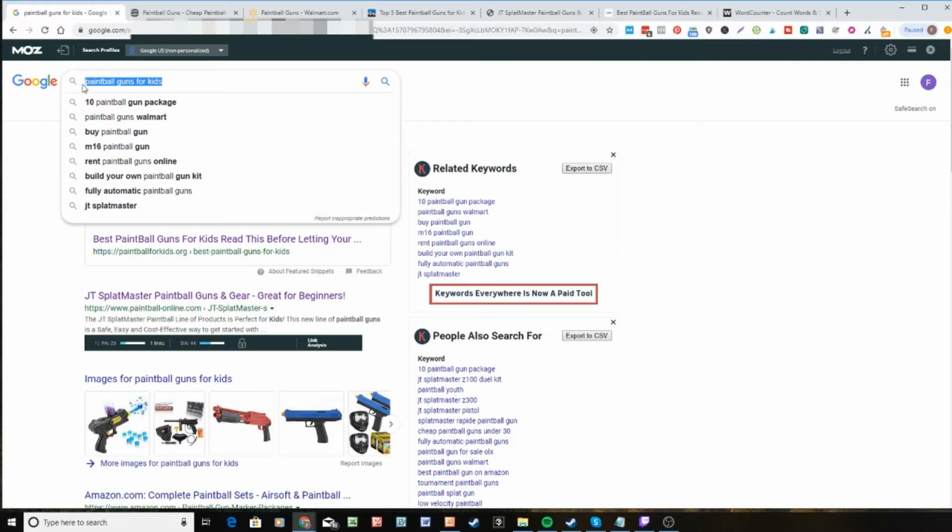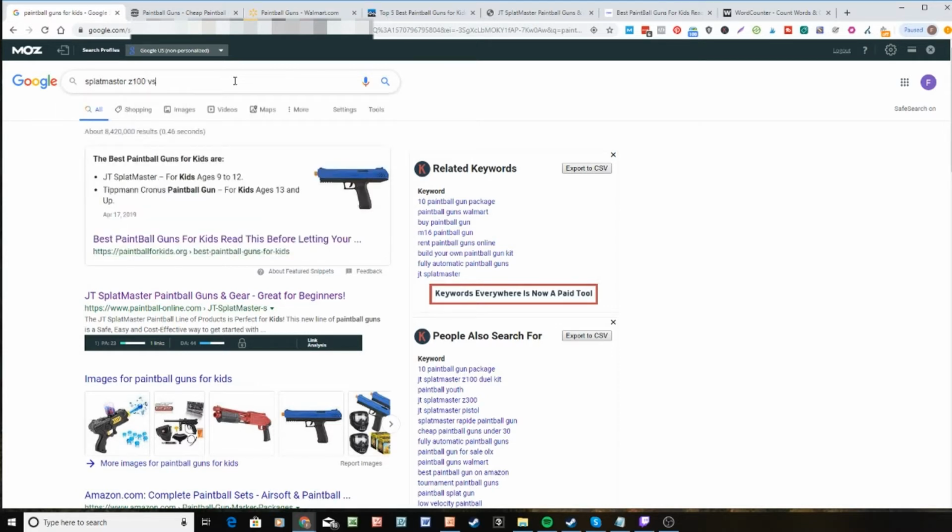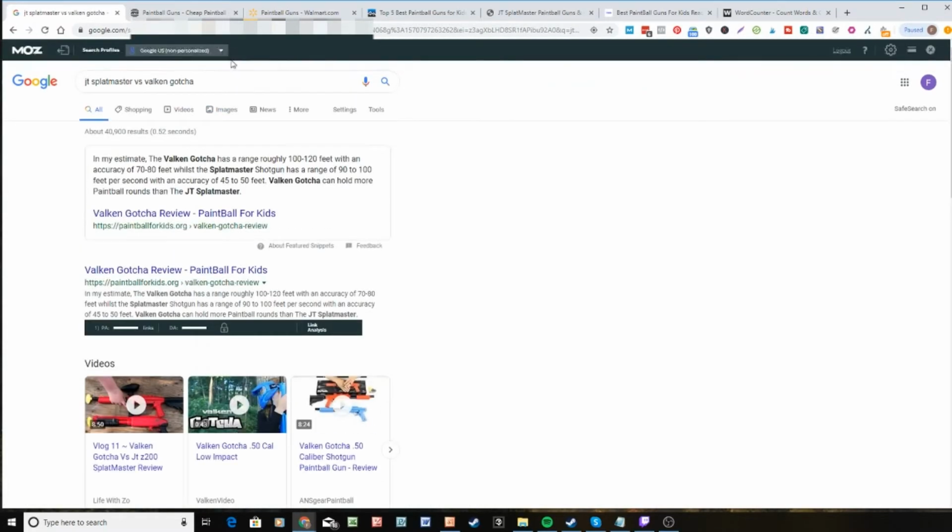Again, this is a great idea for keyword research. What I'm going to do is, well, Splatmaster seems to be a brand for paintball guns. I have to admit, I don't know a lot about paintball guns, although I have played it a few times. So if I put in Splatmaster, it's coming up with Z100. So put that in versus. Yeah, okay. So we've got JT Splatmaster versus Valken Gotcha.